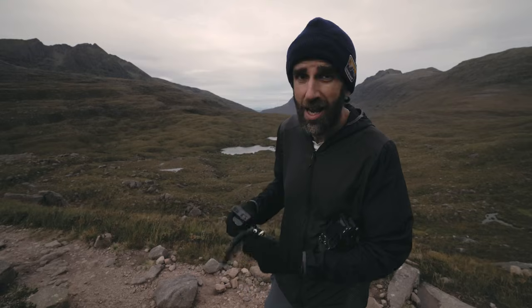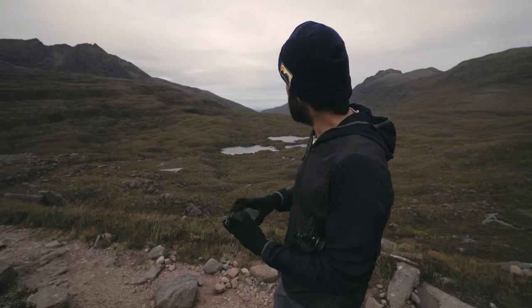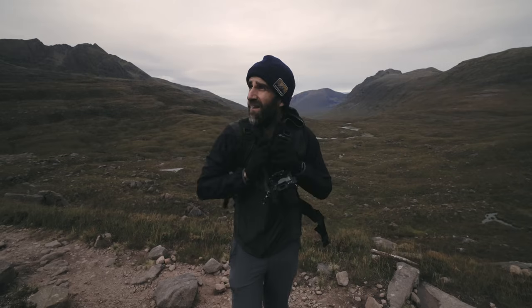I was very tempted to take a long exposure here, but I think the clouds already look almost like a long exposure. It's pretty overcast, but they have that pattern, the shape is kind of like they have some motion.